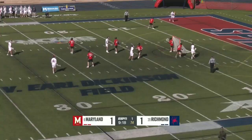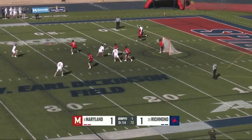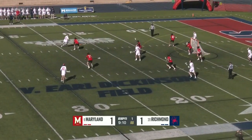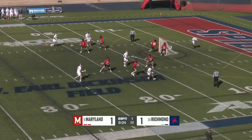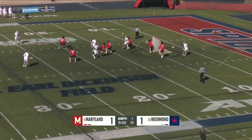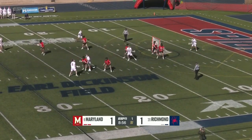Some real experience, and as a former attackman, he could take the ball behind the goal a little bit and create some uncertainty coming out of the invert. And here's Dalton Young going to work now. Throws it to Merklinger out top. Got a little bit of a screen there, and then back to the back. Aiden O'Neill trying to work around. He is pressured defensively by Canfield.